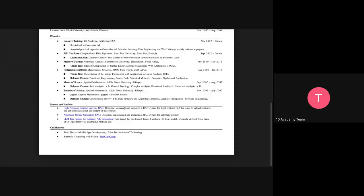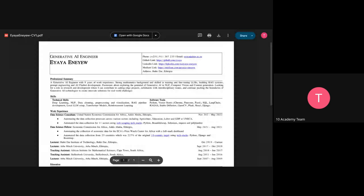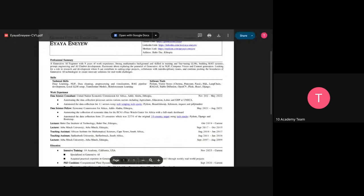And then on the project part, he highlighted three projects that are also related to Gen AI, provided a very short description, and ensured that he hyperlinked the links to the project's page, to the GitHub repository here. And then on the certification, he put here two different certifications that made sense or that added value to the document. And then everything else, GitHub, LinkedIn, Medium, everything was here, and the address. You can see that it's clean and easy to go through.